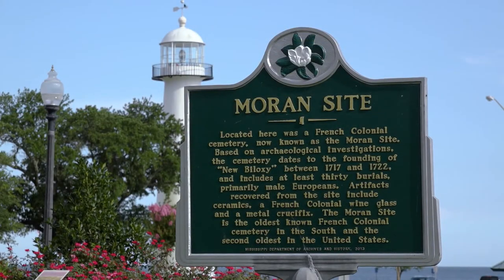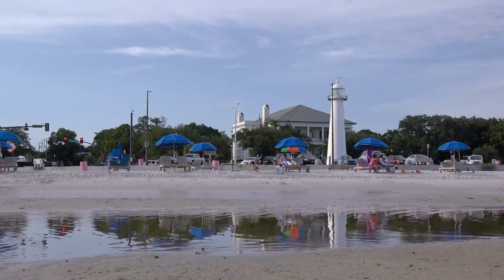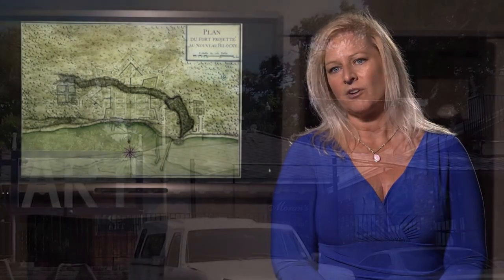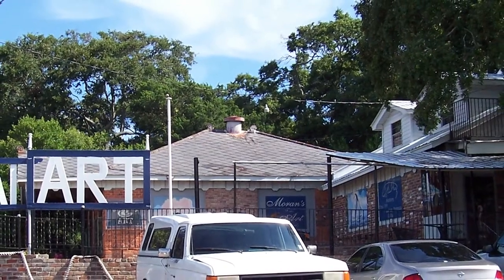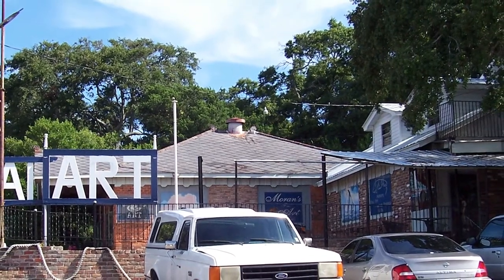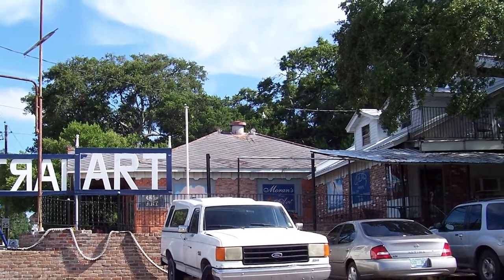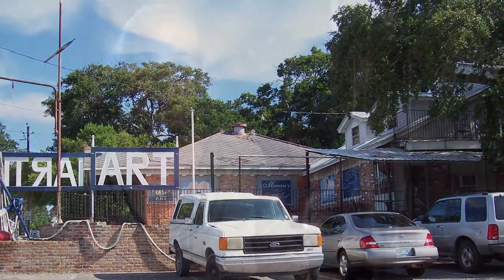The Moran site has been a fixture on the Gulf Coast for years. As a little girl, you heard of the skeleton under the plexiglass, and not only, you know, the Morans renowned for their art, but everyone liked to come and see what was lying underneath the house. The site was first found at the time of Camille in 1969.